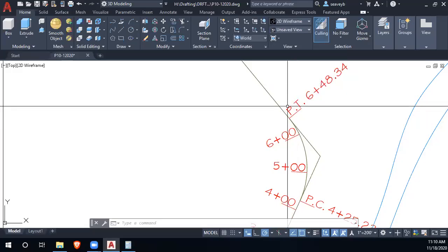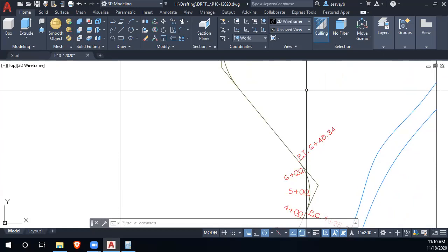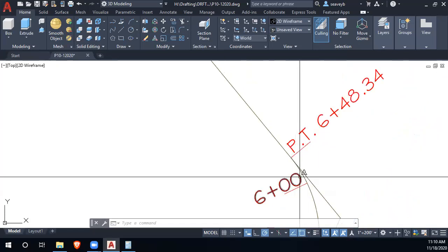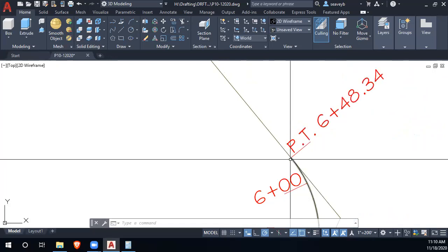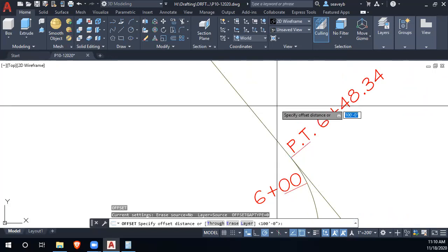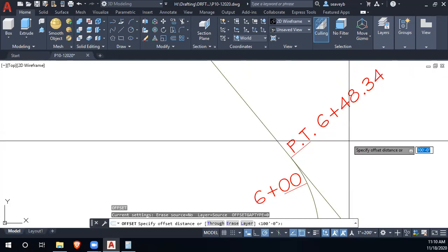So after you get the point of tangency, we need the next full station, which is obviously on this line past the 648, right? So how far past the 648 are we going to go? I could just use the offset command because this line is perpendicular to the line as well as the arc, because it's the point of tangency. Specify offset distance. Well, what's the difference between 648.34 and 700, 700 being the next full station? I would say 51.66.